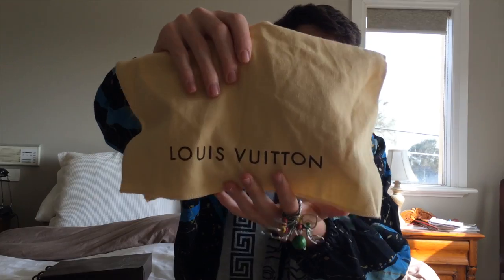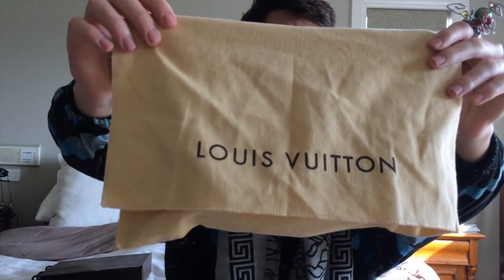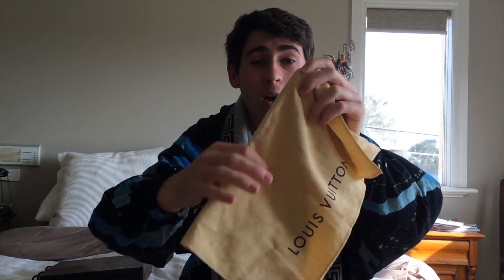Okay, so I'm going to go straight into the bag now, and then we'll go into the accessory I got. So here is the dust bag for the bag. Louis Vuitton dust bag in such a nice material. I was talking about the carry bag, but once you get to the dust bag, it just goes up. It's sort of like an uphill scale until the real product, it just gets nicer and nicer. So this dust bag is a very high quality.